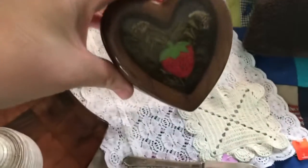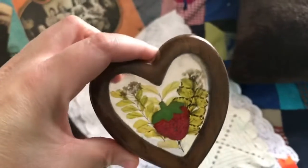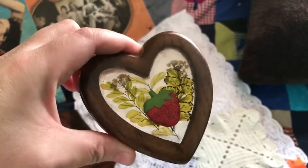This one I almost passed up, but it's super cute. This little trinket box with the strawberry. I don't know how they did the strawberry, but I think those are real ferns in there.